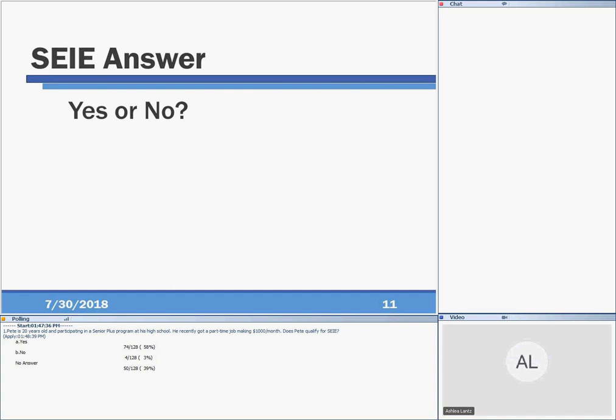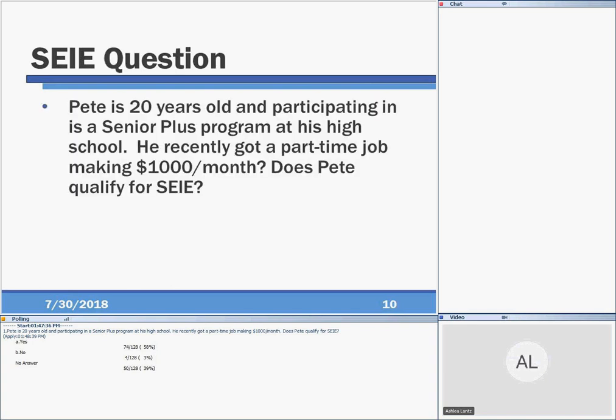So 74 of you said yes, he does. And Pete absolutely does qualify for the student earned income exclusion. Remember that it is applied to everybody who's a student. If we go back and look at Pete's example, he's 20 years old, so he's under the age of 22. He's participating in a Senior Plus program at his high school, so that means he is in high school, and even if it had a training program attached to it, say part of his day is in the school and part of the day is work experience, that's still going to count because the skills he's learning in the program help him be less reliant on that SSI check.